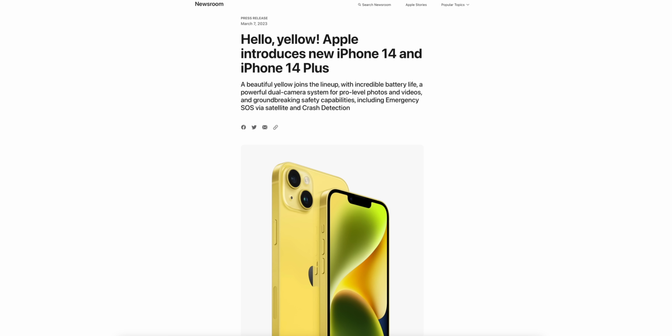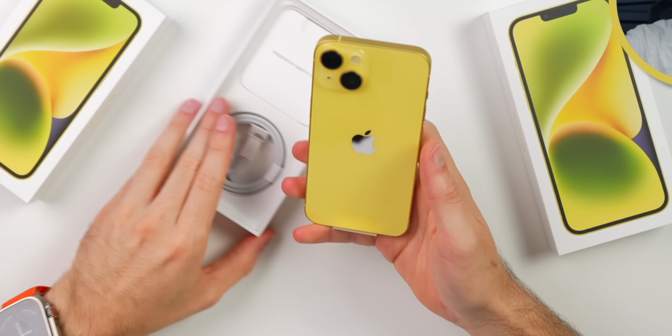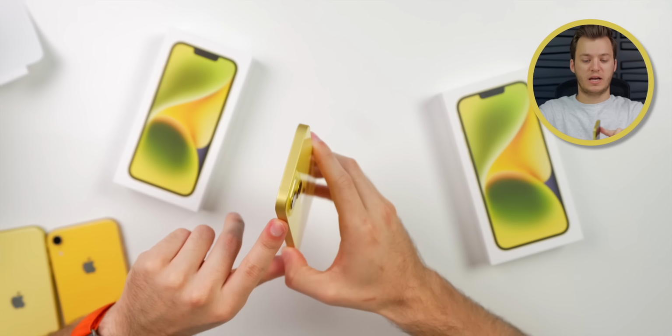And then we got the iPhone 14 and 14 Plus in the yellow colorway a couple of months later. So this is just a new color. This is what Apple does every year now.